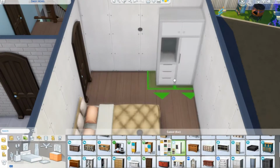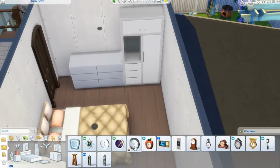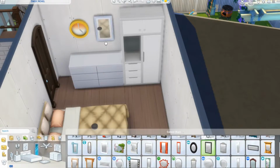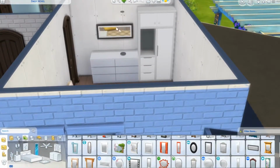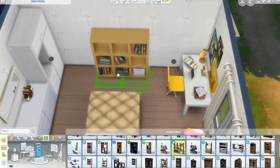And then I was supposed to put in some built-in wardrobes, which I did go back and do, but I was like, what? I completely forgot that I built this room to have the built-in wardrobes, which was a bit silly. But I do go back and change that. I don't think it's in the pictures either.